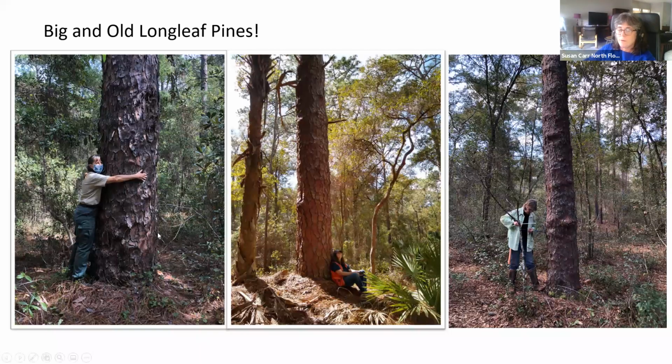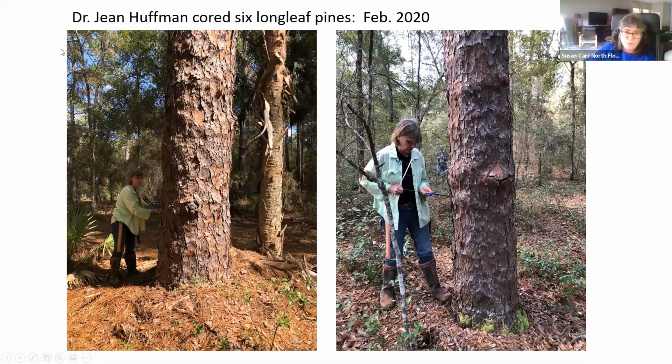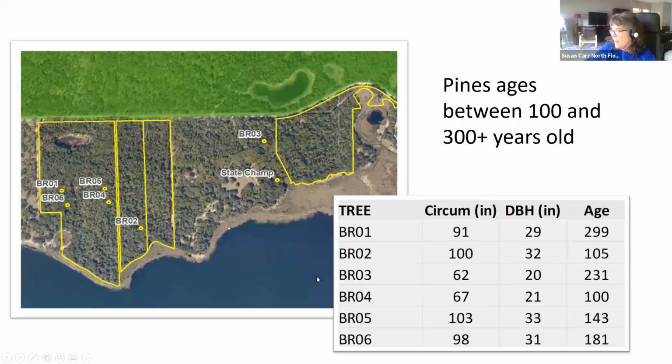Well, we started poking around here. We started seeing a lot of big trees and old trees, bumpy trees, wavy trees, and then we started getting our tree hugging on here. And so I got my good friend, Dr. Jean Huffman, out there earlier this year to age some of these trees, see what we're dealing with here. And she did. She cored with the increment borer there, kind of like taking a biopsy of the tree, right? Take it and then count the rings and estimate the ages. She did 6 trees, and they all ranged in age from 100 to 300 plus years old.